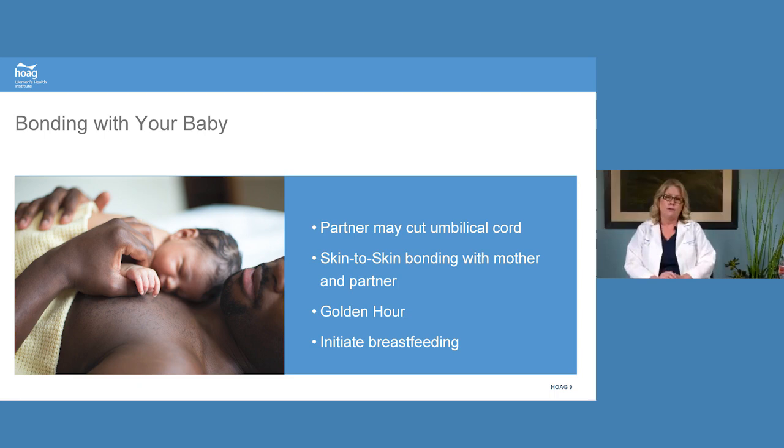Of course, we want all of you to bond with your baby. Here at Hoag, your partner may cut the umbilical cord. We do skin-to-skin bonding with you and your baby right after birth and provide that amazing golden hour and give you that time to bond with your baby. And we're going to have you initiate breastfeeding with your baby as soon as you and baby are ready.